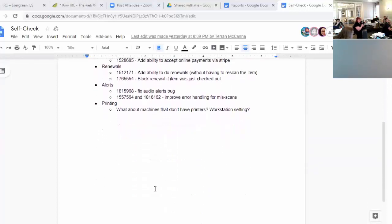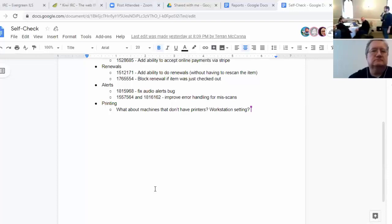And then we recently ran into an issue with Live Oak: they are trying to run it without a printer attached, and the model that it was designed for was to always do a receipt. We do have the option to email, if they have email in their account, but we'd like some better way to handle that, whether it's a workstation setting or something like that, so we can just not show the print option if there's no printer attached. In this particular use case, the library is running on Chromeboxes, and that's why they don't have attached printers.